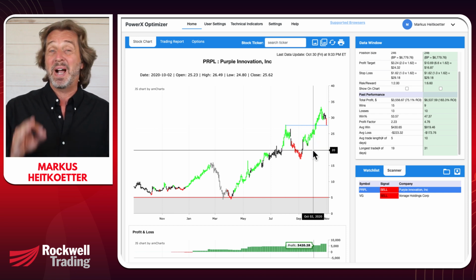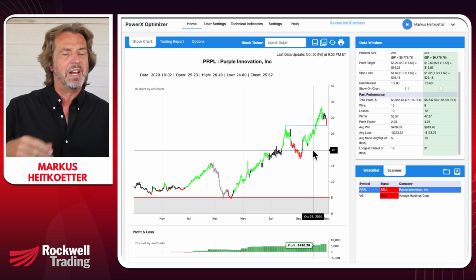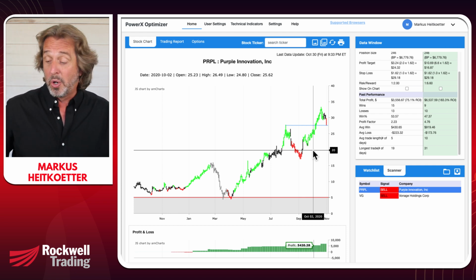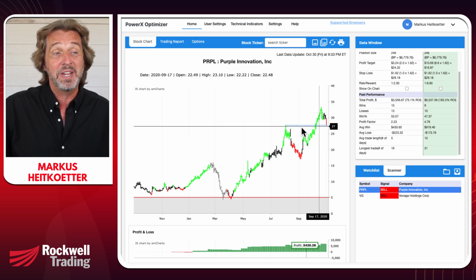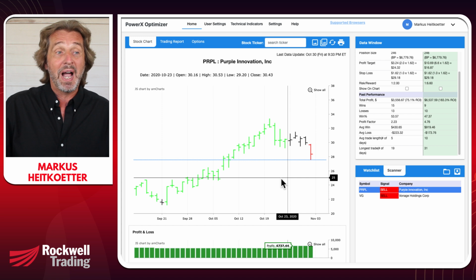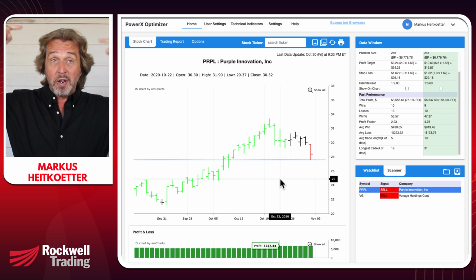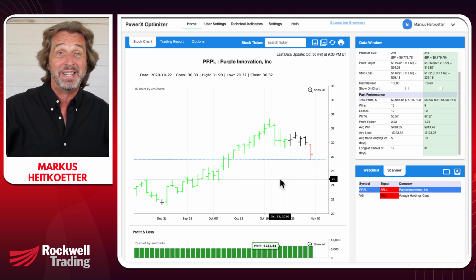Now, I don't want to go through everything here in detail because I've done it. I'll link to other videos here, but I want to show you the very cool new features that we have released this weekend. Now, the first thing is what you know right here. You notice the blue line, and the dotted blue line is our entry level. So here for purple, we are betting on a falling market. So we want purple to go down, and yes, it is possible.